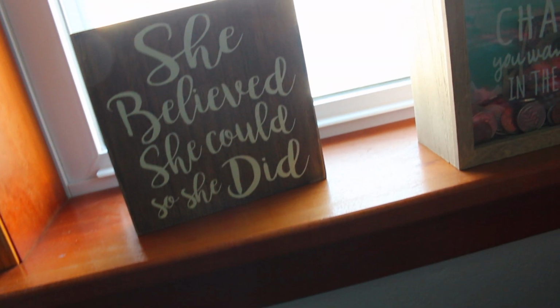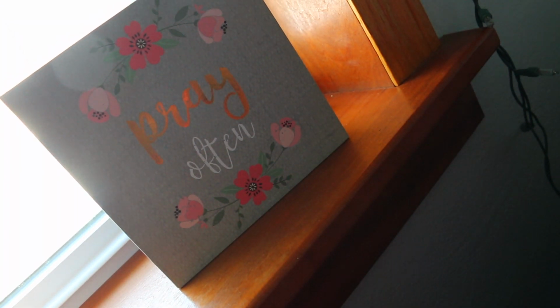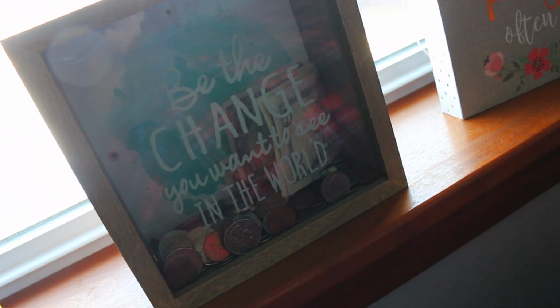So in my windowsill I have a couple of the little square signs that I got from Kohl's, and then I also have this coin bank type thing that's from the Sadie Robertson line at Hobby Lobby, which is where I got it. I don't know, it's probably sold other places, but I got it at Hobby Lobby. So yeah, I love the two signs that are next to it too. The one says she believed she could, so she did, and the other one says pray often, so just really great reminders.